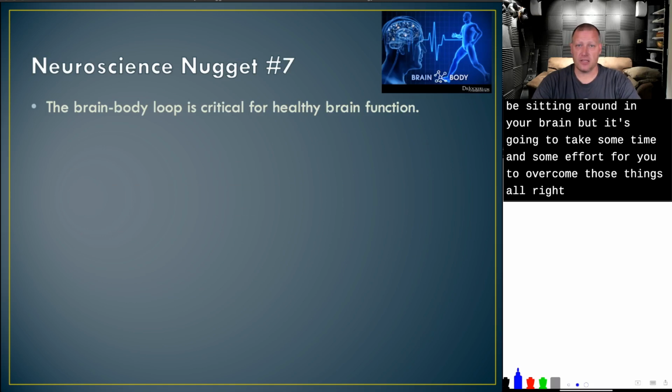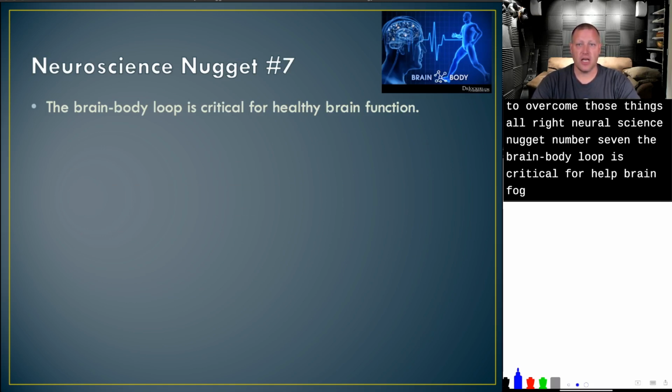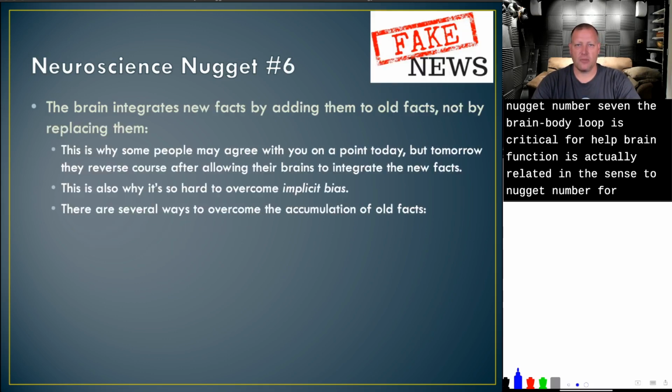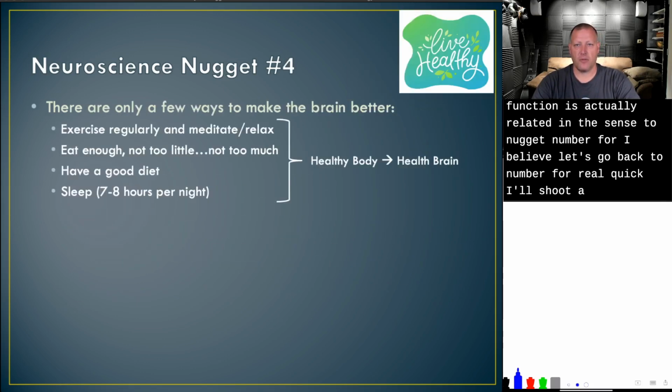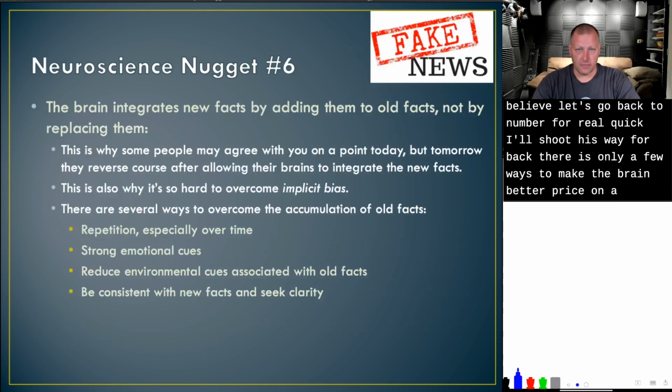All right, neuroscience nugget number 7. The brain-body loop is critical for healthy brain function. This is actually related in a sense to nugget number 4, I believe. Let's go back to number 4 real quick. Oh, shoot, it's way far back there. There it is, yeah. There's only a few ways to make the brain better. All right, so number 7.